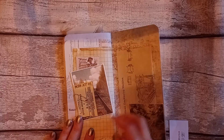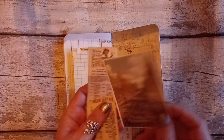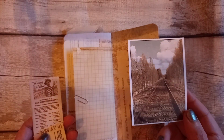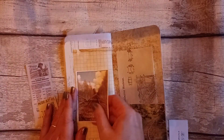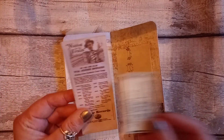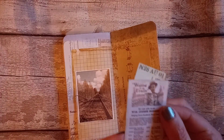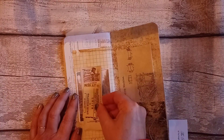Did this photo, remember the other one I showed black and white, this one's actually a colour one. I love that picture, like those tracks just going off into the distance. So there's that one. Another ticket, and then this sort of advert for records, but it was called Waiting for the Train, so I just popped that in there. Victor Records, that's an old thing.